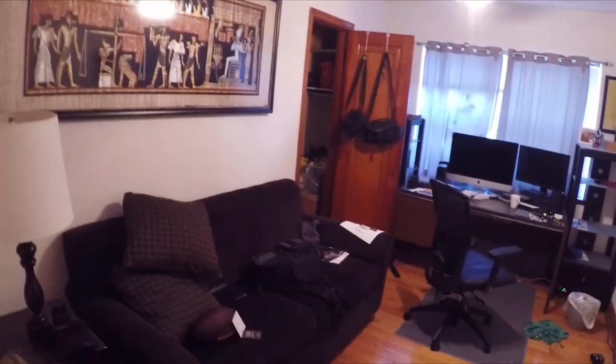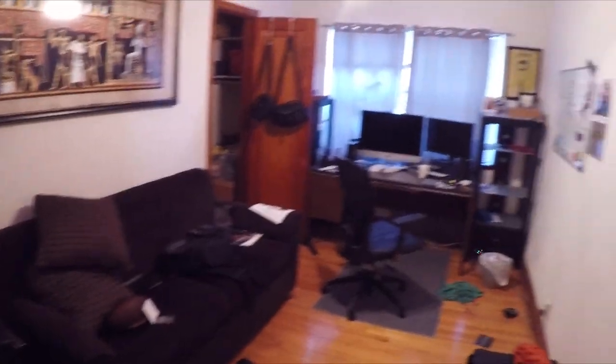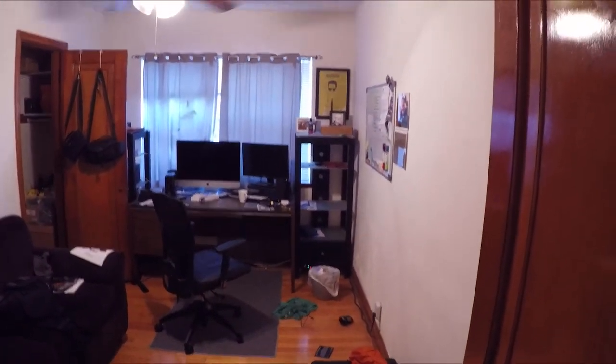So I'm not gonna show you our bedroom because it's really messy. This is my office, it's super messy. But it already feels like we've moved out.